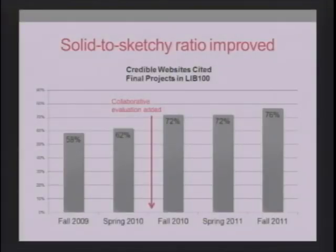And here's what I found. Before I looked at the data, my impression was that things had gotten better since my first year at Cal Maritime, and I had changed the way I taught this, including this collaborative evaluation set of exercises. My sense was that the solid websites were getting higher in number, and the sketchy stuff that made me want to pull my hair out and wonder, were they even in class, were they even listening, had gone down. And that's what I saw when I looked at the 266 sites.